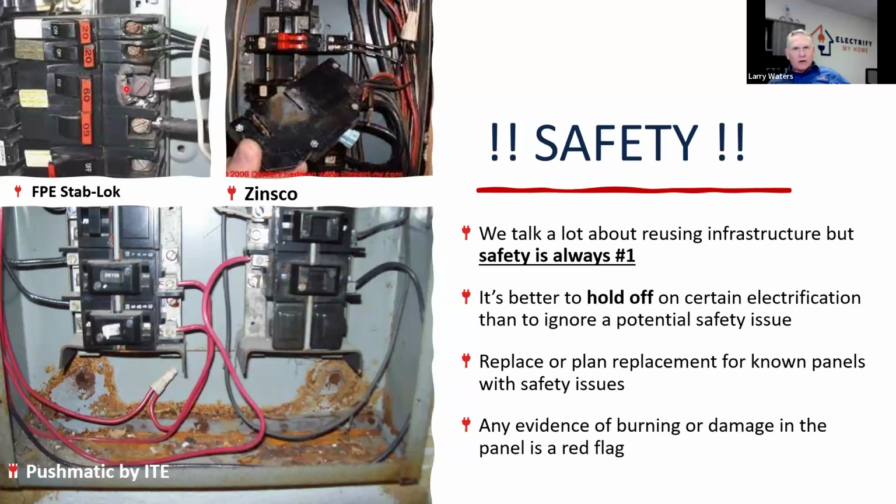These are the Stab-Lok panels. If anybody's done these, they're also called Federal Pacific. And the nice thing about these is when we see the arcing on these, we're going to see it up front and personal. It's going to be right here. And then you're going to pull this off and you're going to see some arcing on the thing.